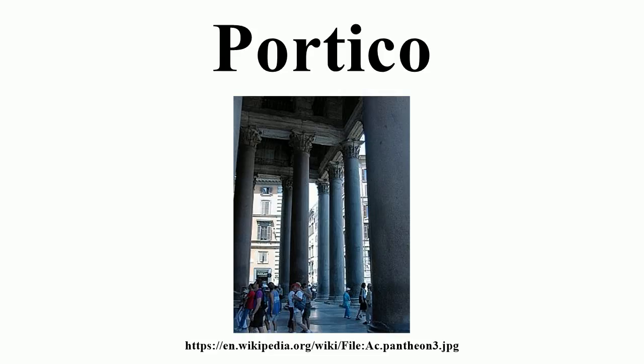Some noteworthy examples of porticos are the East Portico of the United States Capitol, the portico adorning the Pantheon in Rome, and the portico of University College London. Porticos are sometimes topped with pediments.